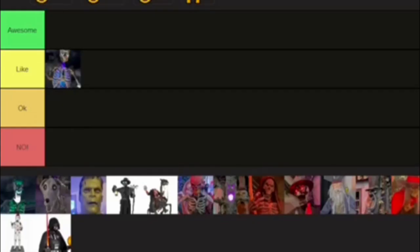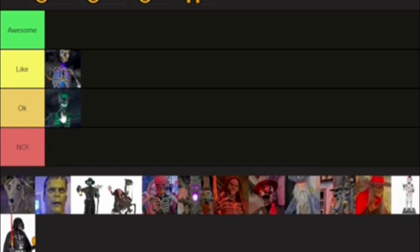However, for me personally, like, I don't know, the static, we've already got the 12-foot skeleton, and there's already a lot of 12-foot static skeleton-looking props around. So, you know, it's cool. I like it. But when you compare it to some of the other animatronics on this list, we're just going to bump it down here to just an okay. Now, keep in mind that this is just comparing it to the animatronics within the Home Depot, not all the animatronics that are coming out in 2024.